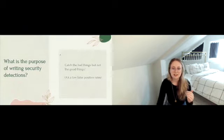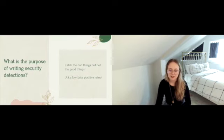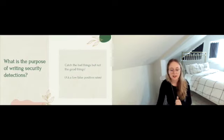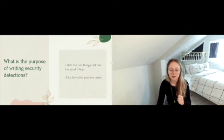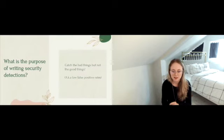So at the end of the day, what is the purpose of writing a security detection? You want to be able to catch the bad things, or things that you think are signs of suspicious behavior, but you don't want to get alerted on every good thing that happens. Every time an employee logs in, that's fine. You don't want an alert for that. But if an attacker logs in, that's a pattern you want to be able to alert on.